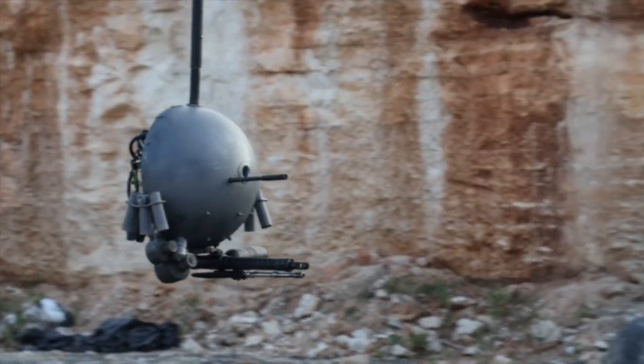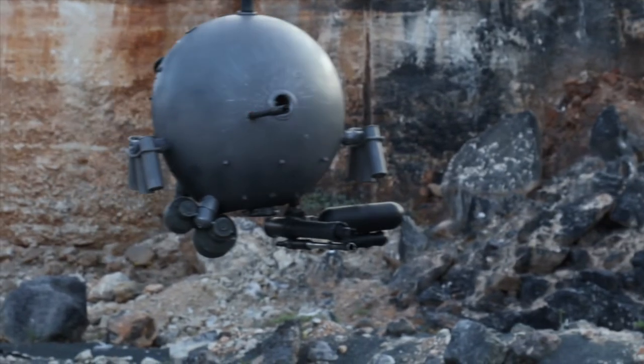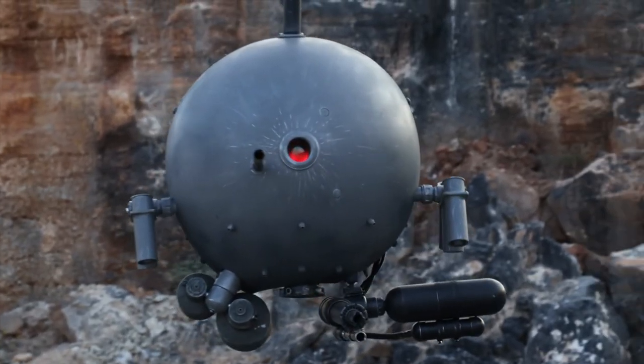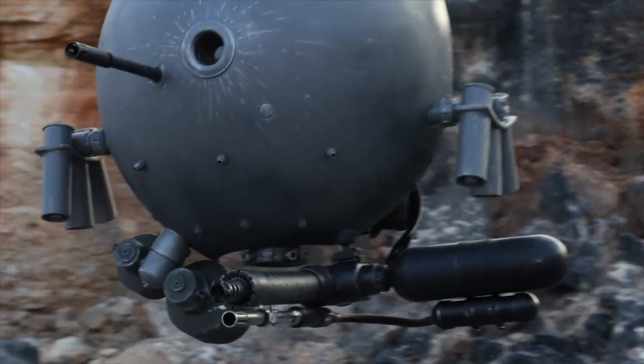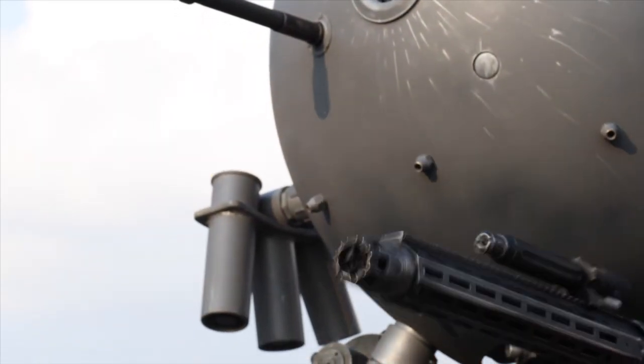So yeah, I constructed the PKD over a couple months. The last things that I put on it were just a couple of weeks ago, right before we were shooting. The PKD is a floating weapons platform. It has a machine gun on it, a caseless ammunition machine gun, so there's no shells ejecting. The ammunition's small, so it can hold a lot.